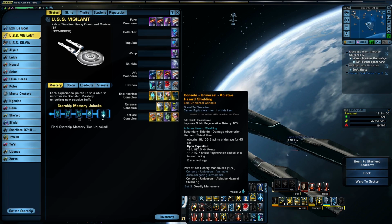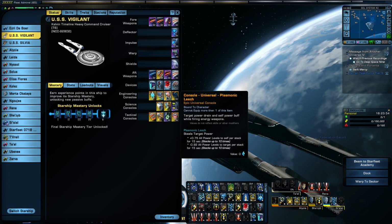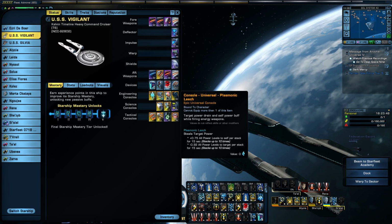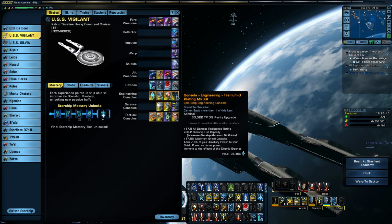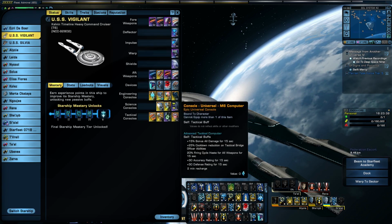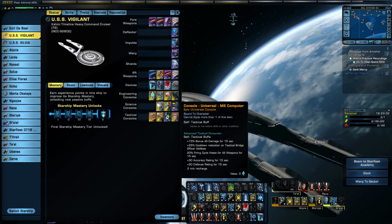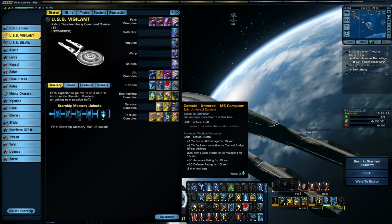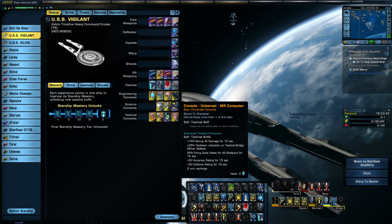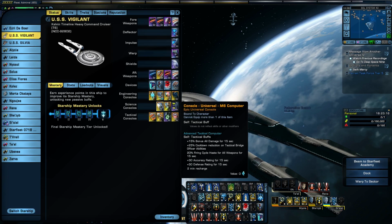I'm running the universal abrasive hazard shielding from my arbiter, which is quite a good piece of kit. Universal plasmonic leech, target power drain and self power buff while firing energy weapons. Good old fashioned Trillium deplating. And I'm also running the universal M6 computer, which gives me plus 15 bonus all damage for 15 seconds and plus 25% cooldown reduction on tactical breach officer abilities. 20% firing cycle haste for all weapons, 15 seconds. Plus 30 accuracy rating, plus 30 defense for 15 seconds, 2 minutes recharge.